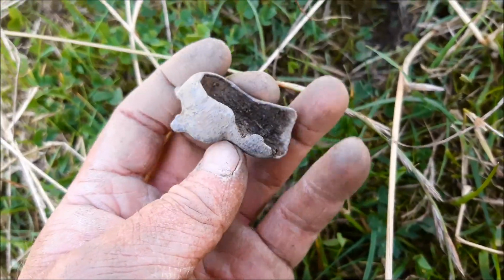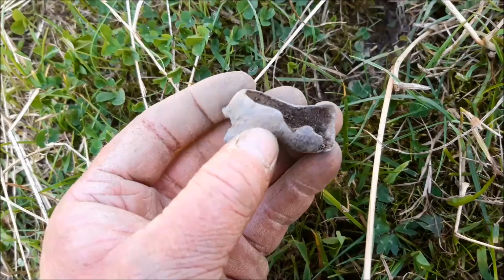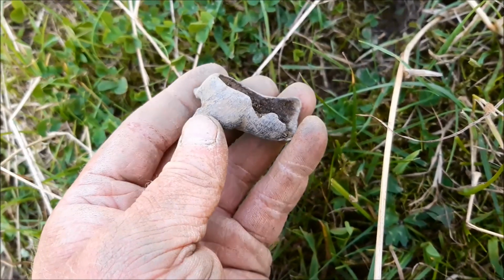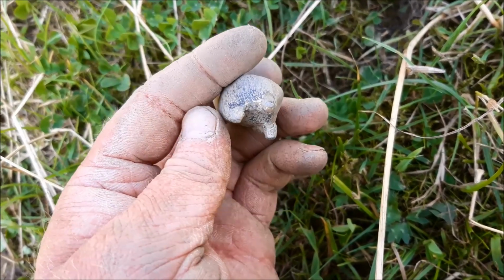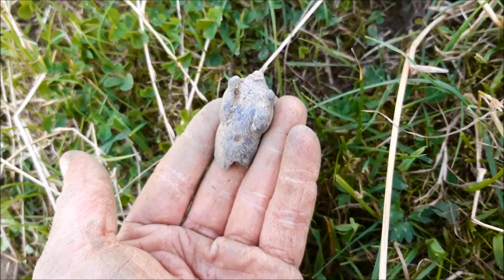Maybe just a toy. You think maybe it sat and they put little things in it. Yeah, that's a nice, unique little thing to find. A one-off, possibly. Look at its little feet. Yeah, that was a nice thing to find.